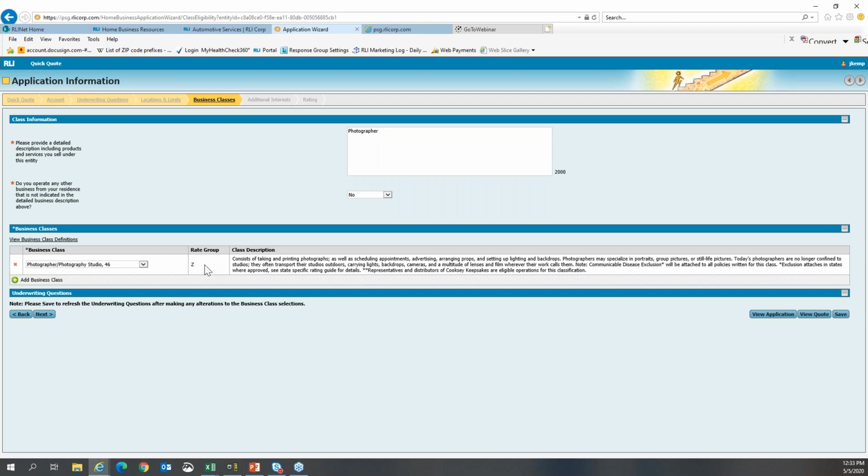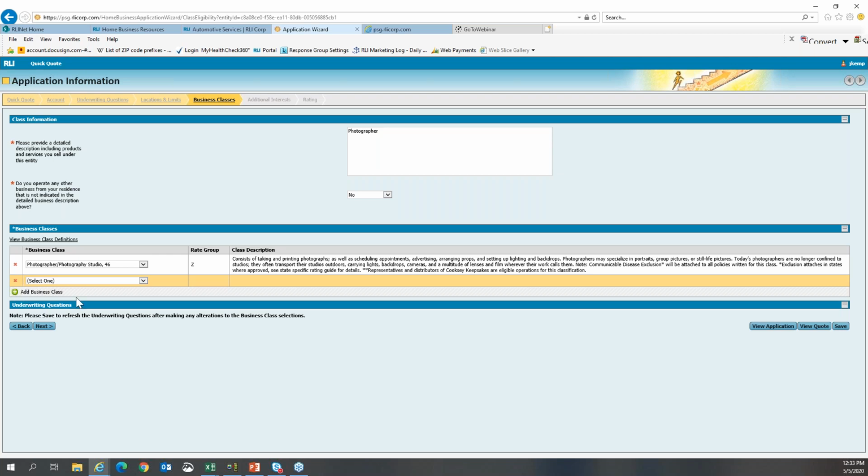Now, one thing to note about the RLI in-home business program is that we can write multiple businesses on one policy, as long as we actually cover all business operations that are conducted under the entity that we're insuring. So for this, Jason Kemp as an individual, if I was a photographer as well as an in-home bakery, I would want to list all of that on there. As long as everything's eligible, you can list multiple business classes and multiple types of businesses. So that is one thing to note. This is not strictly for just one operation of an entity. It does cover everything. If I wanted to add another business class, I would simply use the drop down there.